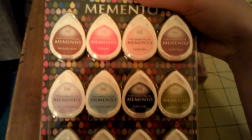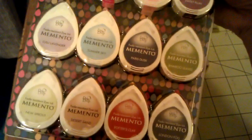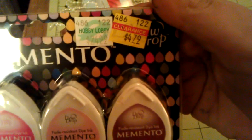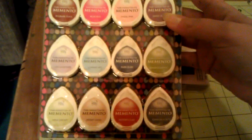I'm going to cover up the price for a minute. I got this. Now, I have the other 24-pack of the Memento inks, and most of these I do not have. I have Bamboo Leaves and Sweet Plum, and oh, London Fog. And the rest I don't have, so I've been really wanting this, but it's normally $24.99. $4.79. I don't know what these people were doing, but I snatched it up. Everything I found like this, I snatched up. I got $20 off. Oh my gosh. I'm so excited.